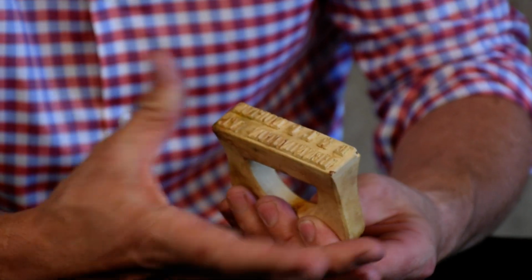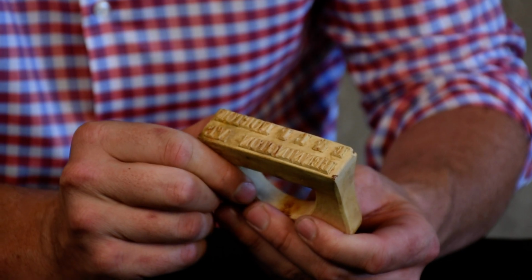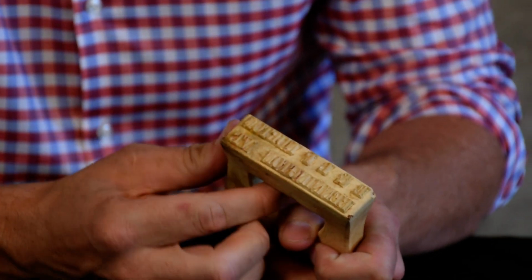And what's cool is some are made out of wood. This one was actually made out of stoneware, fired out of stoneware. You can see it's reversed, obviously.